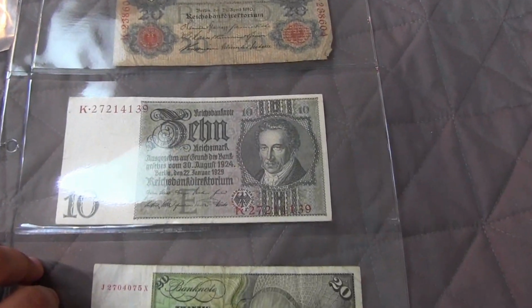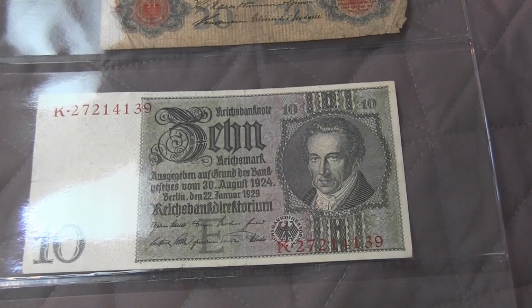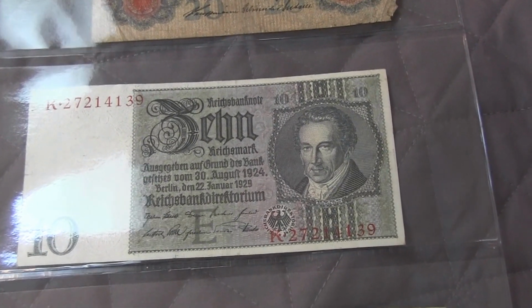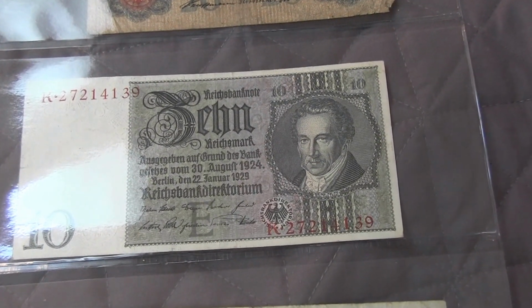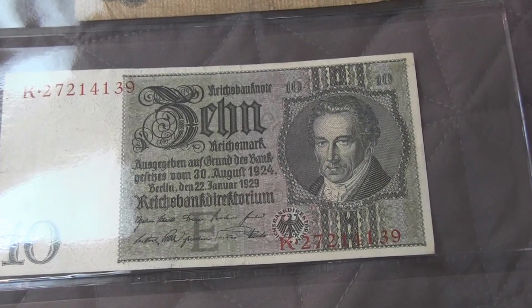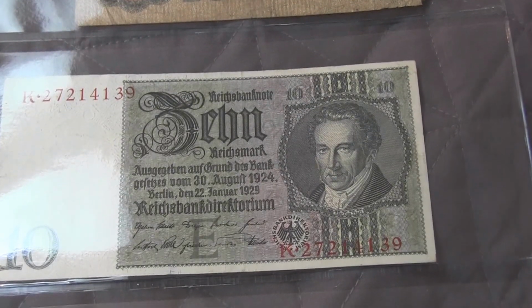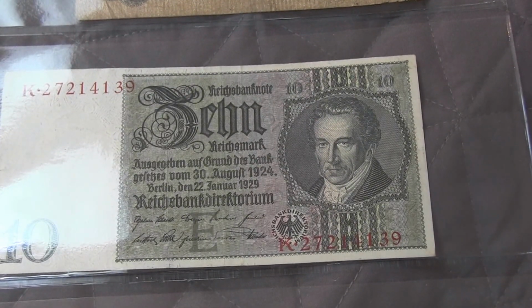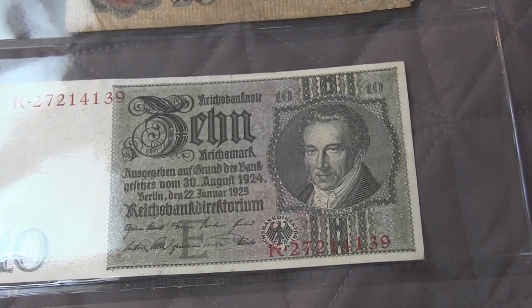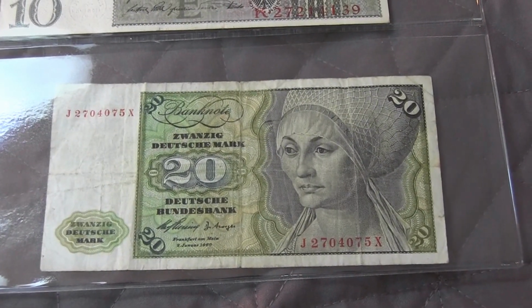This one is from 1924, August, or wait, actually, sorry, this is from 1929, it says. It seems to be commemorating someone from 1924 to 1929, 10 marks. And this one is from 1960.